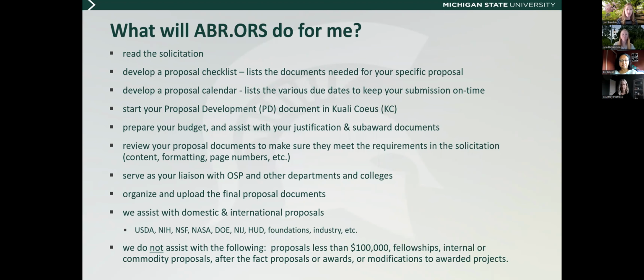So what will our office do for you? We will go ahead and read through the entire solicitation. We're going to develop a checklist and a calendar for you. We will start your proposal development document in the MSU Research Administration System. We will prepare your budget, assist with your justification. And then if you have any subawards that are a part of your proposal, we will go ahead and reach out to those subawards to collect all the documents that we need from them.